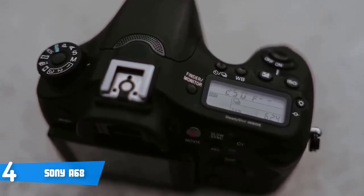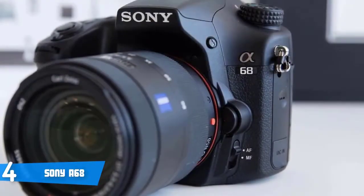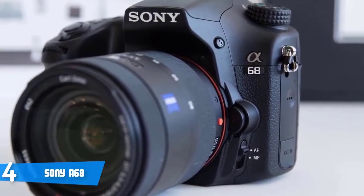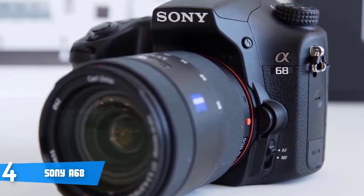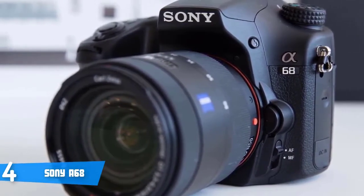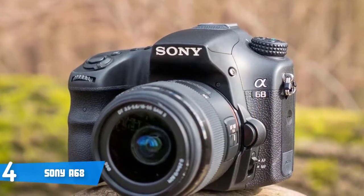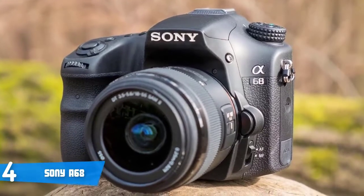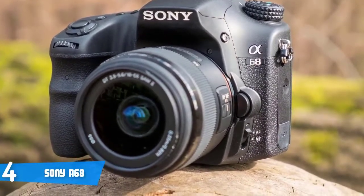Let's talk about the features. The Alpha 68 is armed with a large Exmor APS HD CMOS 24.2 megapixel sensor and has an ISO range of up to 25600, which is pretty cool because you'll be able to capture high-resolution photos in low-light conditions without any problem at all. However, if you require more lighting, you shouldn't worry, since all you have to do is take advantage of the built-in pop-up flash.